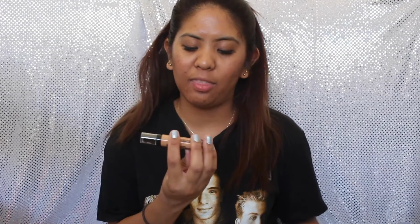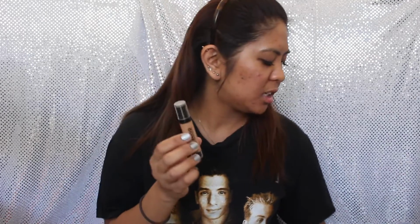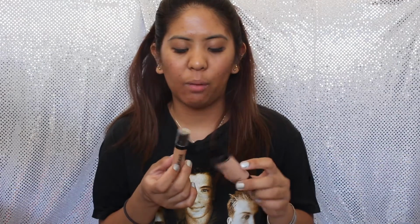And then I got the LA Colors Liquid Makeup Foundation. I think this is foundation. It's called a liquid makeup, so I'm assuming it's foundation, and it is in the shade tan. So I decided to pick these up, and I will apply this on my face.